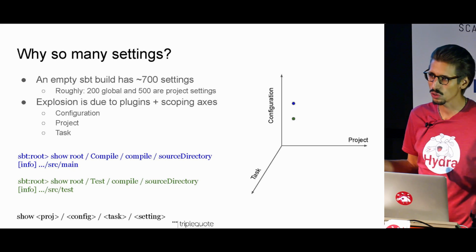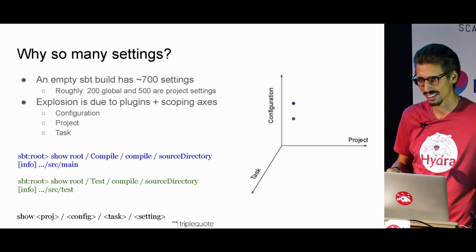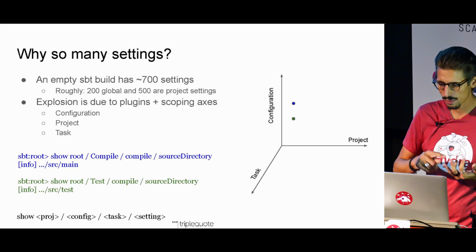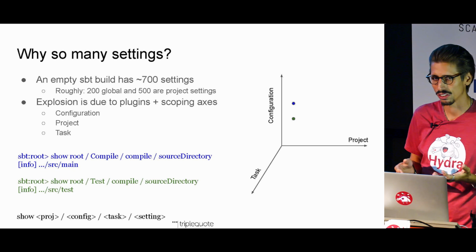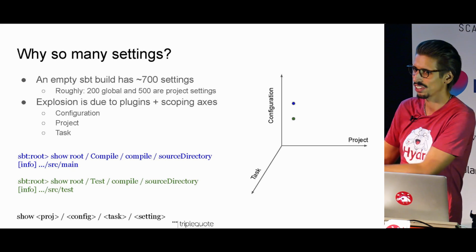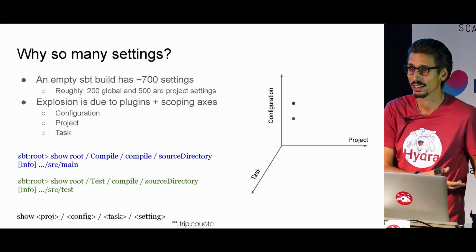However, maybe we don't need all those axes or dimensions, but that's for a different talk. But the other fact that is interesting, while it makes sense for source directory to have several axes, does it make sense for run? Have you ever run a test? No, you just execute the test. You want to execute the logic, but you run an application. You don't write your test.